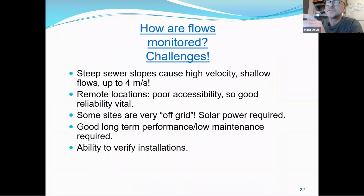There are a number of challenges with doing real-time flow measurement, particularly in mountain areas where you've got very small sewer channels, maybe 150 millimeter, in some cases even 100 millimeter, but they're very steep and very fast. So we have flow velocities of 4 meters a second, not unusual. Obviously, remote locations, and as we said, a lot of them off-grid. Now, in northern Italy, we don't have a problem with dark winters, so solar power is fine.